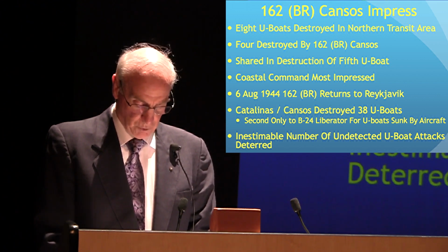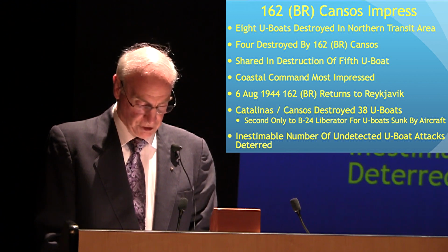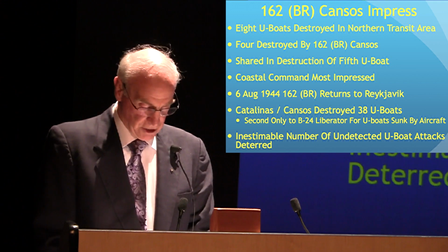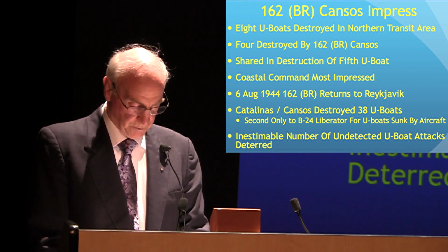On the 6th of August, 162BR's large detachment at Wick returned to Iceland to strengthen the coverage of the western approaches and the northern transit area. By the end of the summer of 1944, the exciting and dangerous work of attacking U-boats was coming to an end. The mundane escort duties, no less vital to defeat the U-boats, would go on without pause.